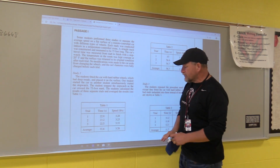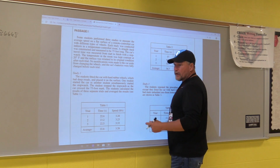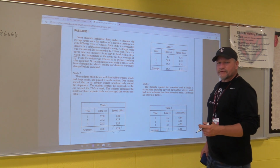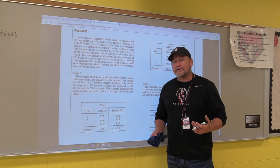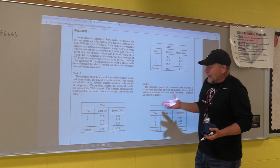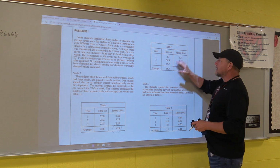I see the structure of table 1 as table 1, 3 trials, time, speed, okay, and then it gives me averages. If you get a table with averages, it makes life so much easier. So I see an average speed right there of 3.28 feet per second. Now, do I have any idea what they're measuring? Not yet. I don't know. I haven't read any of this. I don't need to at this point. So, again, I'm just kind of looking at this. I see an average. I see some comparisons here, 3.28, 3. I'm just making myself familiar. Go to table 2.